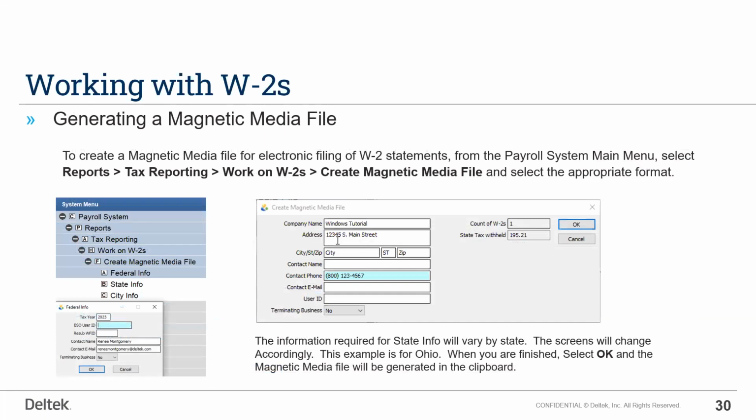The system will create a magnetic media file for you. It's going to have your company name, address, and you can put it in here and it will create it. When it creates it, it's going to put it on a clipboard, and then you are able to save that file from your clipboard to anywhere that you need it so that you can upload it.